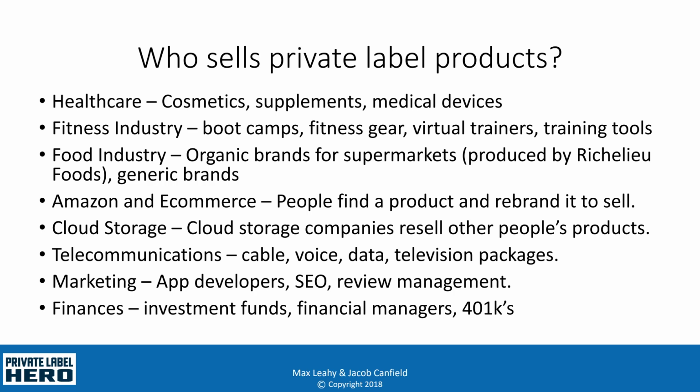Who sells private label products? Healthcare. They have cosmetics, supplements, medical devices, the fitness industry, private label boot camps, fitness gear, virtual trainers, training tools. You've got the food industry where they've got organic brands and generic brands. Amazon and e-commerce, there's thousands of individuals that find a product and they rebrand it to sell. Cloud storage companies, they just resell other people's products as a wholesale subsidiary. Telecommunications companies, they white label cable, voice, data, and television packages. And then in the marketing world, you've got app developers, SEO, review management, and a lot of software is actually white labeled or private labeled. Finances, investment funds, financial managers, 401ks, all those things can be private label products.